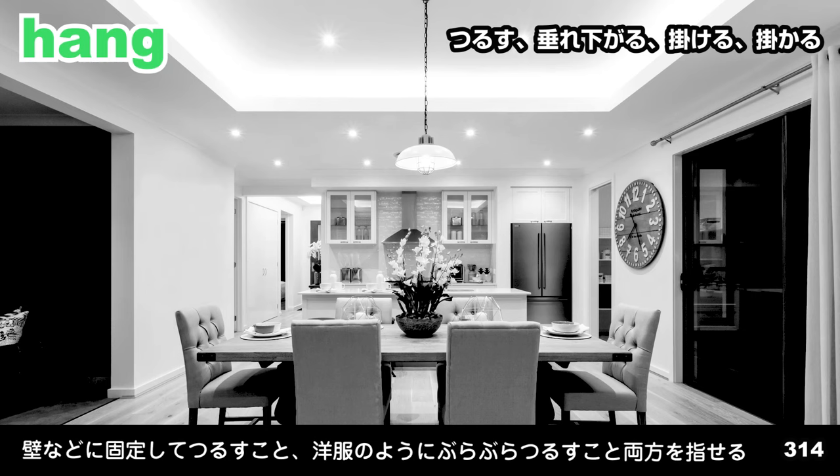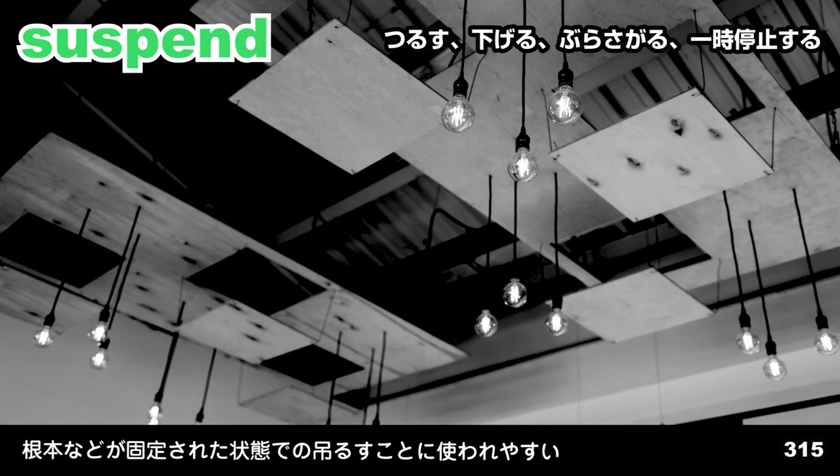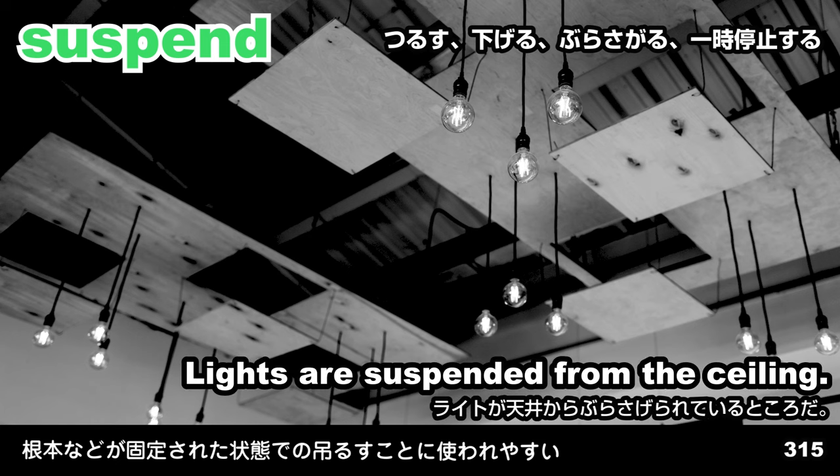Hang. A large clock has been hung on the wall. A light is hanging over the table. Suspend. Lights are suspended from the ceiling.